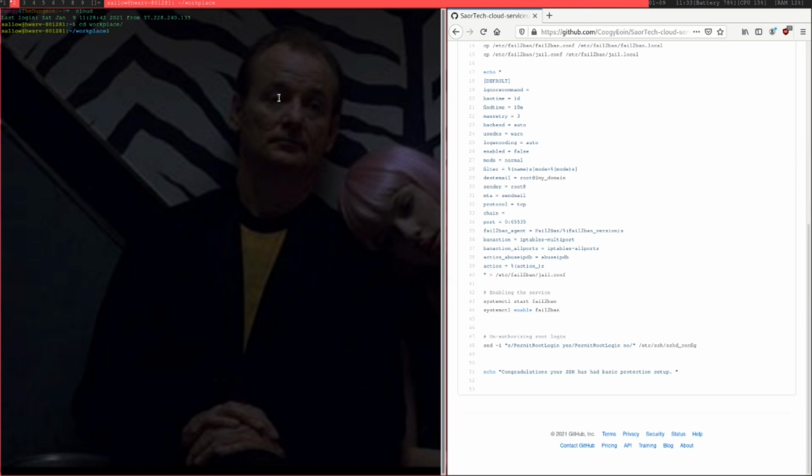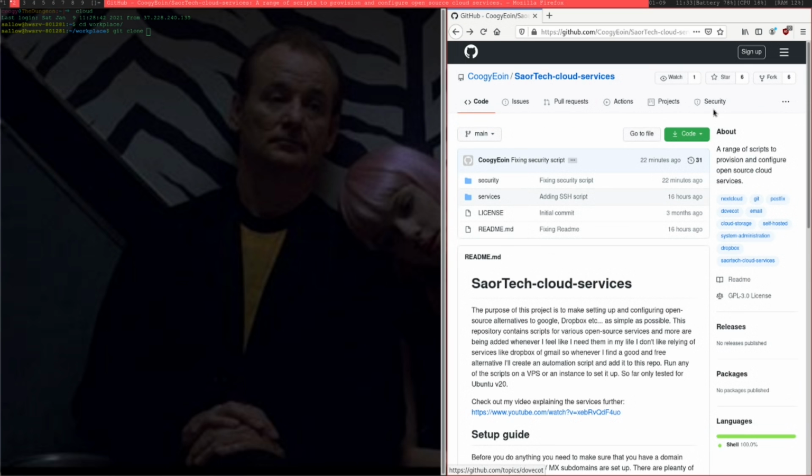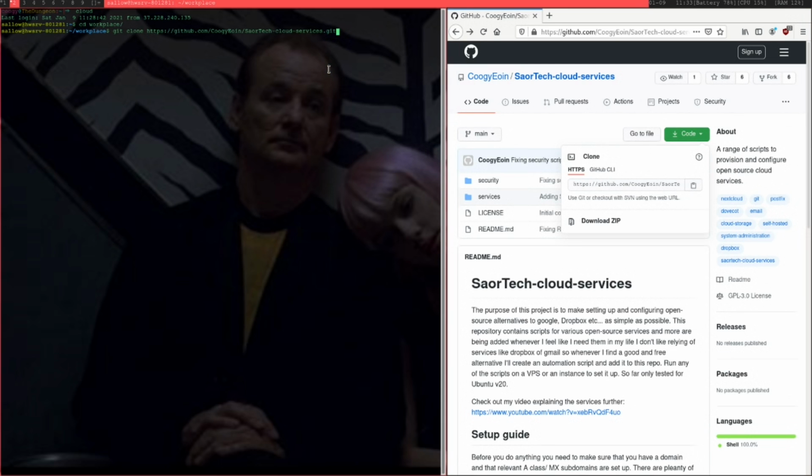So yeah, what I'm going to do is just git clone this now. Oh God, what's the thing called? Ugh. Sorry. Yeah, I don't have my Git repo actually on my server.